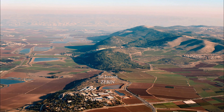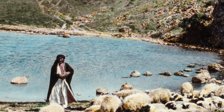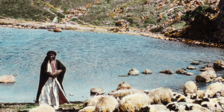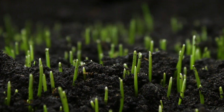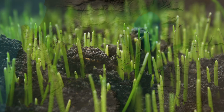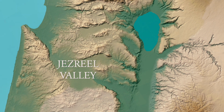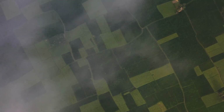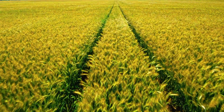Jezreel means God sows. The name highlights the town's chief quality, its well-watered, rich soil. Jezreel was in the Jezreel Valley, Israel's most fertile region. What crops did they cultivate? What types of tools would the Israelites have used? Here is where our photo helps us understand the ancient way of life in the biblical world.